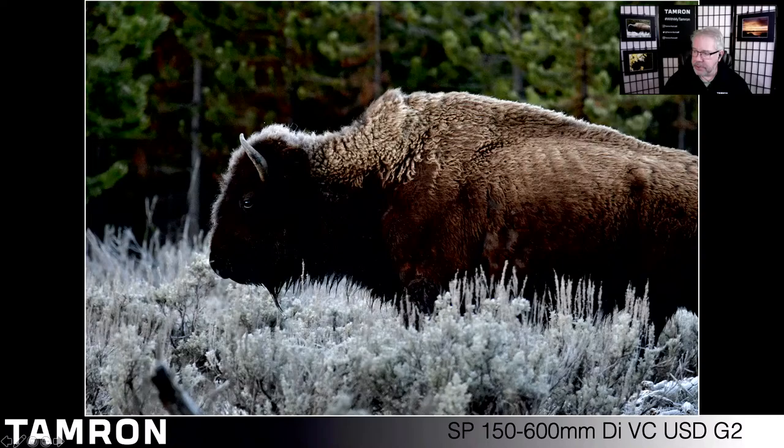So again, planning and execution and luck. And again, this is out of a vehicle, rolled the window down. The temperature was in the teens at the time. It was brisk outside. Again, one of those things that you drive slowly through national parks or places where wildlife are going to be, and those early morning, late afternoon times of day are going to give you those surprises.